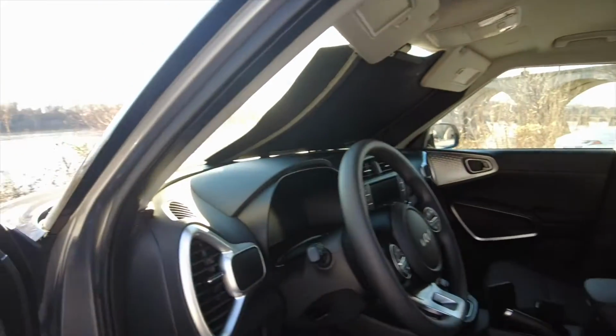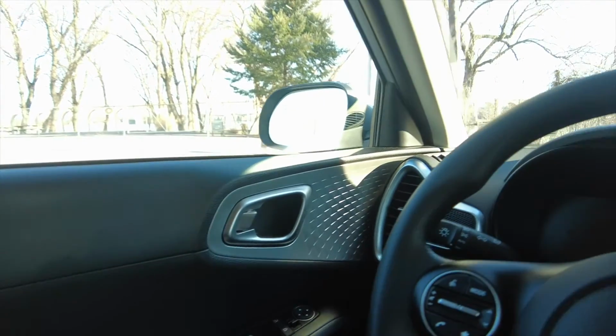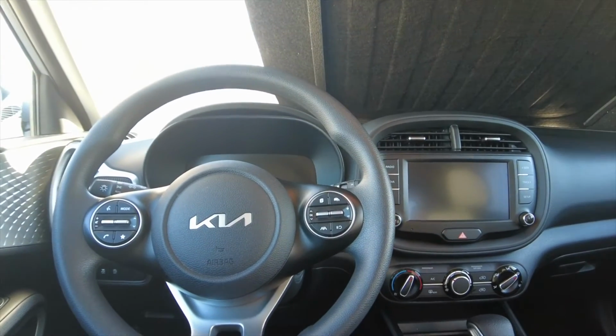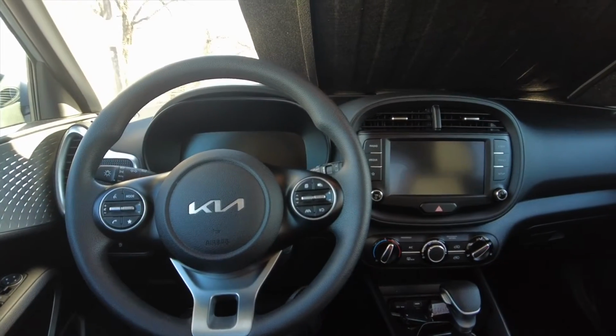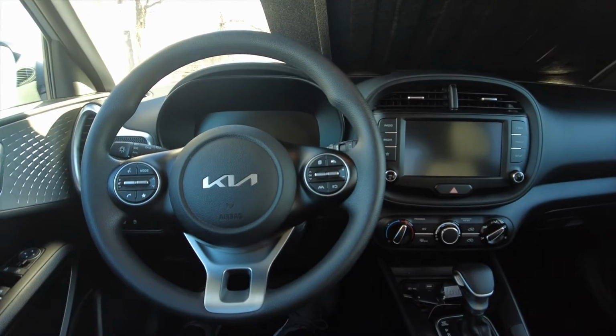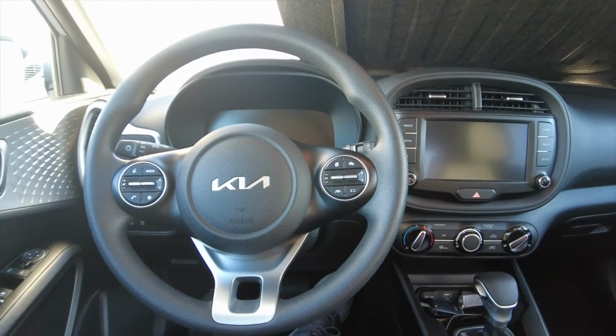Let's hop in here and start her up and also do a little bit of a door check. All right, here we go. Listen. Nice, a nice thud. Kias used to sound super tinny and just didn't really sound all that well made, but they've really changed up how nice their cars are, just through and through, on the outside, on the inside, in the engine, everywhere that you could possibly care about quality.